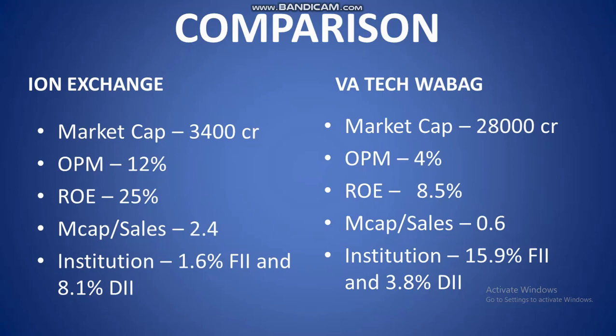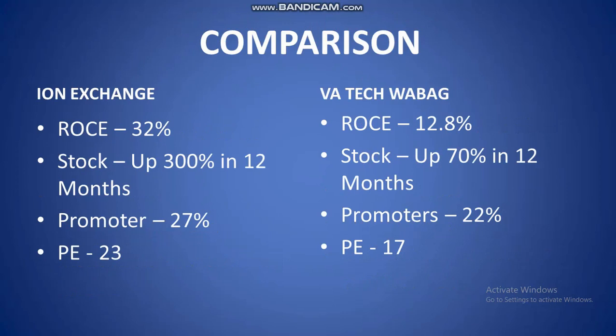There is a 1.6% FII and 8% DII investment in Ion Exchange, whereas there's a lot of FII exposure in VA Tech, whereby a lot of foreign fund houses are invested into VA Tech. If you look at ROCE, then again 32% for Ion Exchange is way better than VA Tech, and the stock is up 300%. So 3x it has become, the Ion Exchange stock. Because of the high return ratios and margins, Ion Exchange has had greater command with respect to stock movement compared to VA Tech, which is still up 70% in the last 1 year. 27% promoter holding is still better than VA Tech, and it is trading at a PE of 23, which is not very expensive, but a cheaper valuation there for VA Tech Wabag.